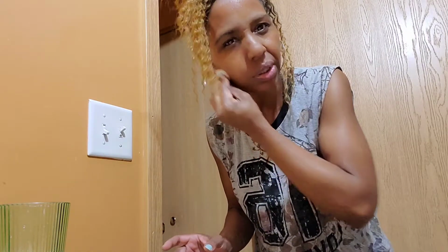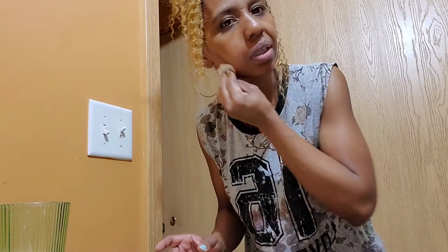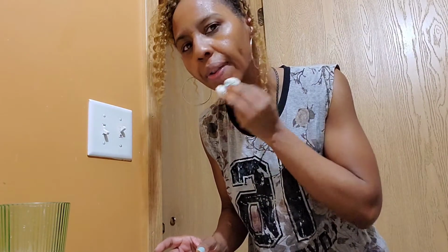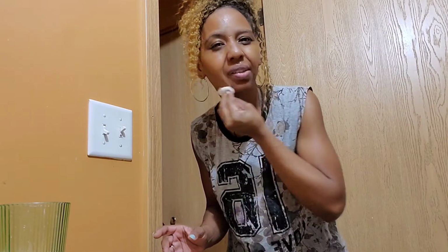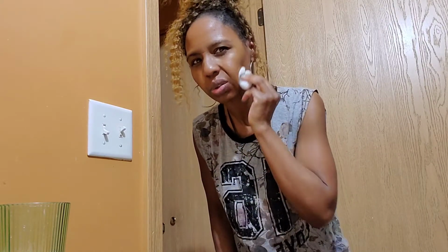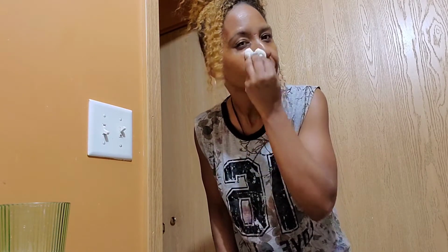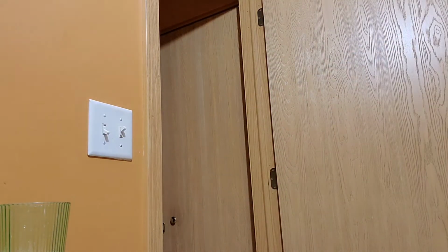If you find that your skin is too dry afterwards, then you can put some lotion of your choice on your face, whatever works good for your skin. I don't use it on my neck or anything because there's really no need to. These are the problem areas. I'll do this 1 or 2 times, just to make sure. Then you just throw out the cotton balls and let this dry.